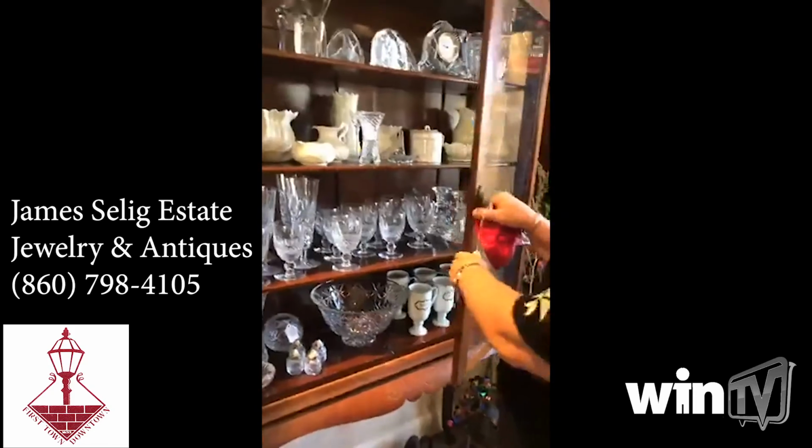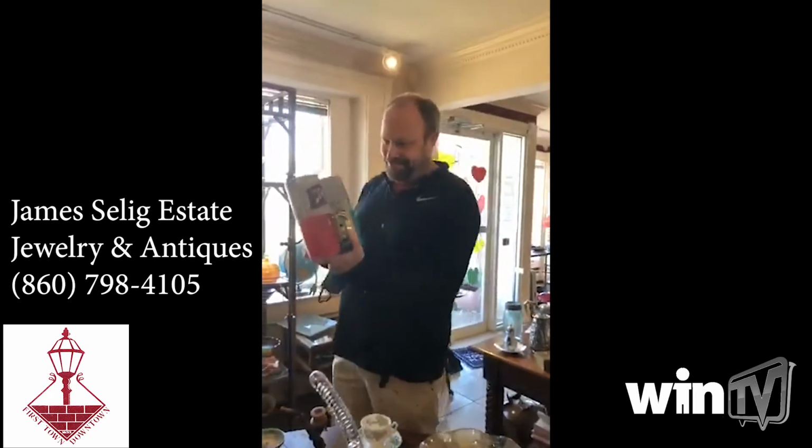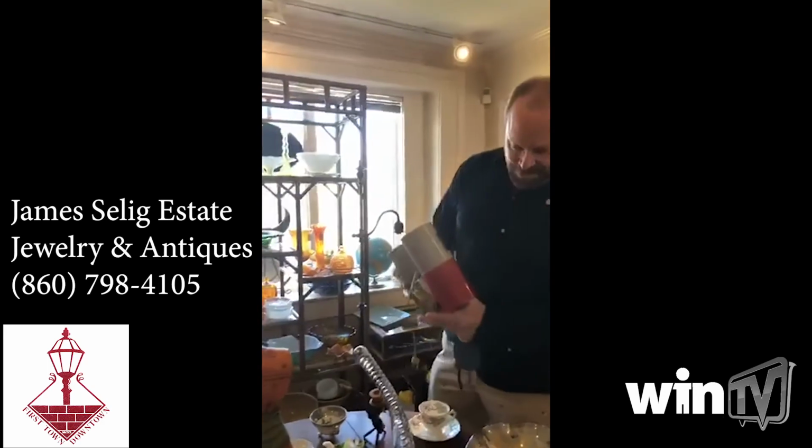You also need an old Schlitz clock. Everybody needs Schlitz clocks. Oh, I know somebody who just made a man cave. Right? Come on, that's cool. There you go. Lights up. It's actually a pretty cool thing.